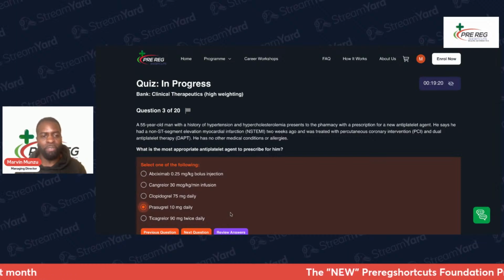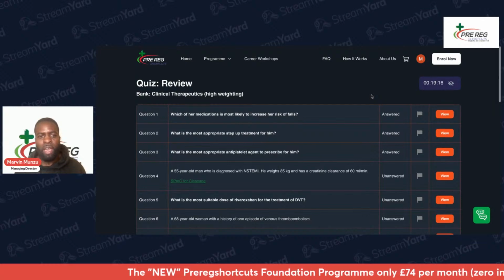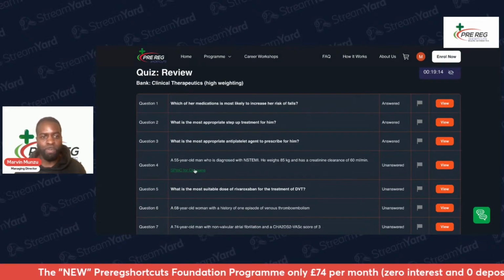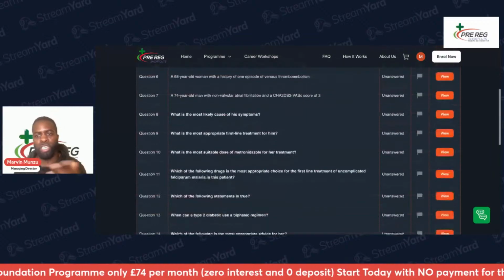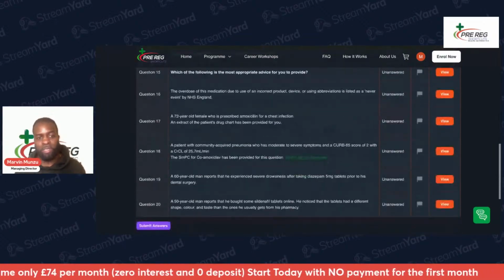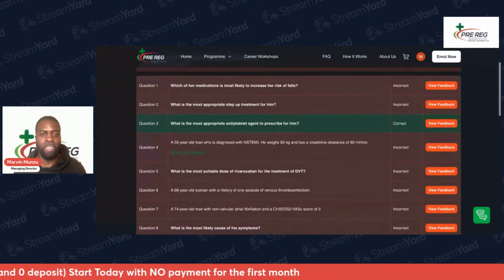Choose. And then once you've done everything, you can review your answers. So you go to review. And just like the exam, you have SPCs there as well. If you're happy with your answers and you don't want to change anything, then you could submit like you do in the actual exam itself. You submit your answers, and then you're going to get feedback.